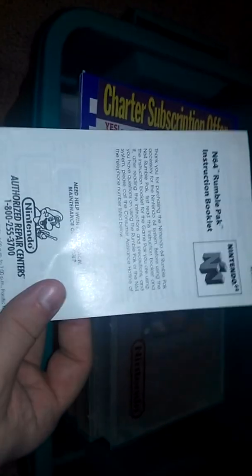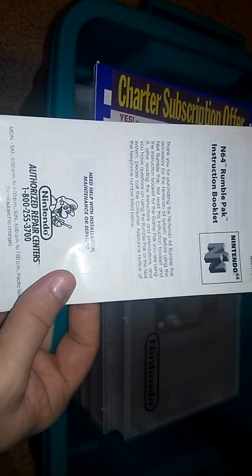Here is one of my favorite games for the Nintendo, and that's Clash at Demon Head, and here's the manual I had for it. Whenever we get to that particular game, we're going to have a little bit of a story and discussion on that, but we're just going to try to make it through this box here, and I'll revisit some special stories for games later on. N64 Rumble Pack instruction book.